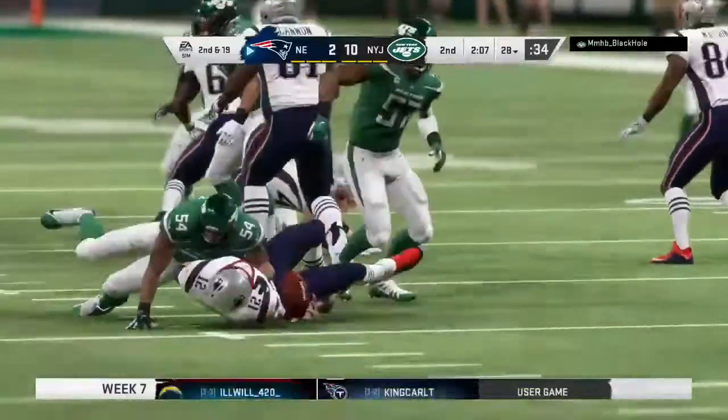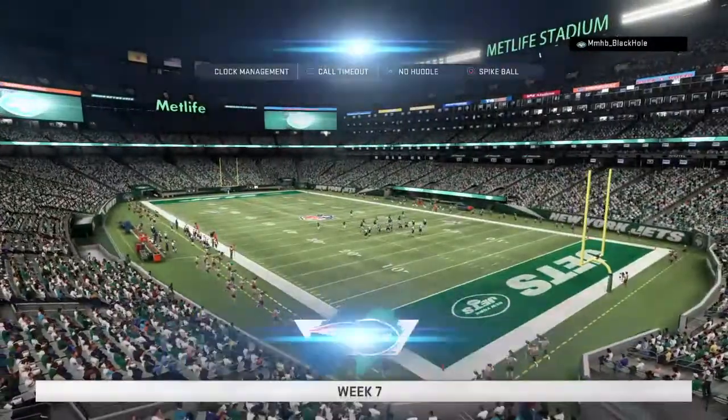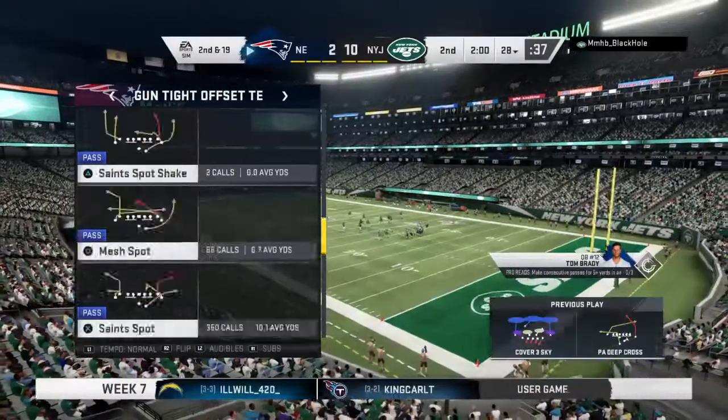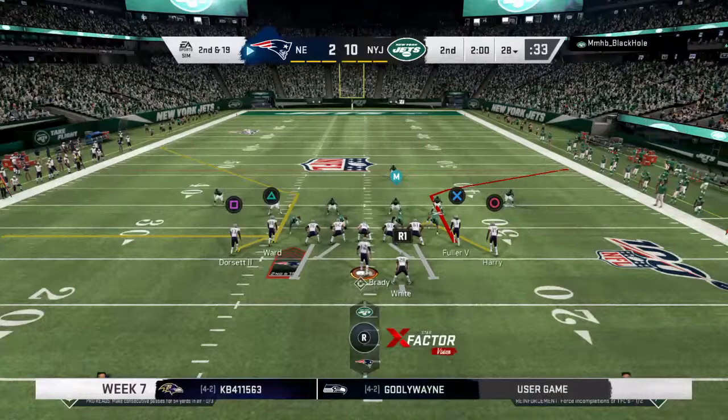It's 2nd down. 2 minutes remaining in this first half of football. Pass protection has been a problem all night long as they come up facing 2nd and a bundle.